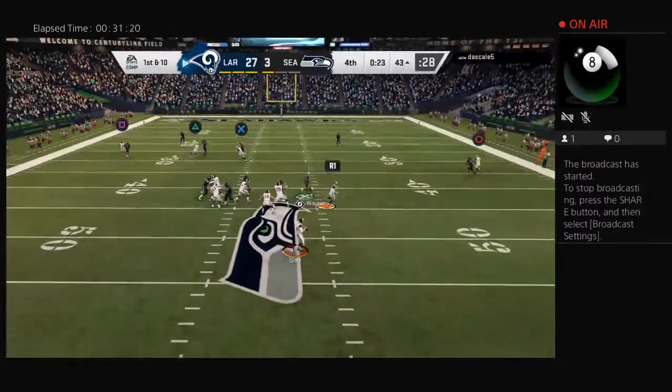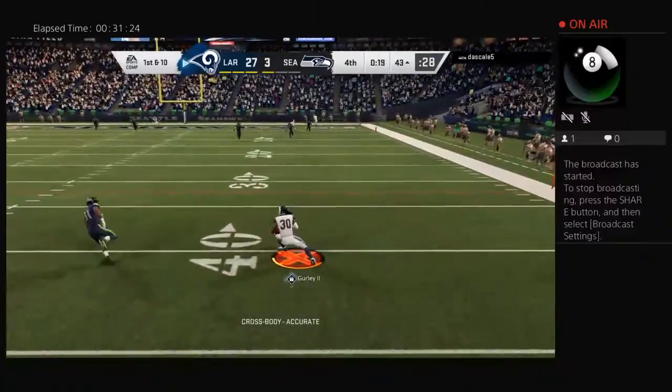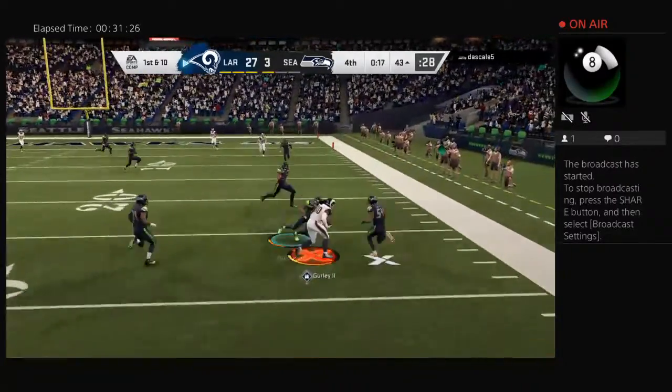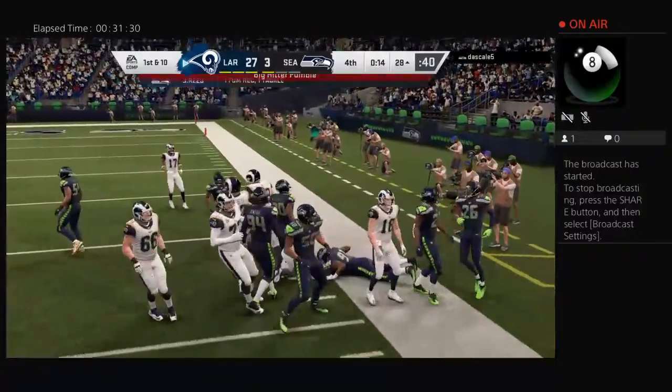A play fake to Gurley. Now gone. He'll buy some time, right? He's going to dump it off to Gurley, and Gurley here fumbled it. Gurley fumbles the football. It's loose.